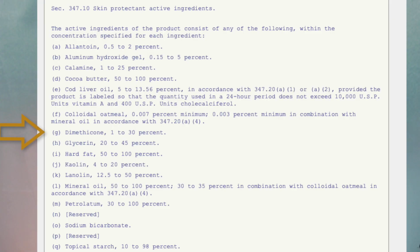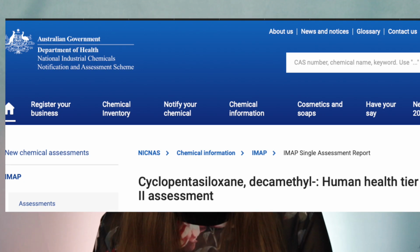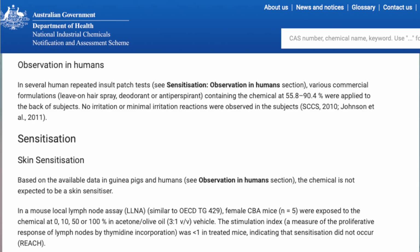There are also myths that silicones are toxic to the body. Well, interestingly, the FDA lists dimethicone, which is a type of silicone, as an FDA-approved skin protectant. I'll show that on the screen now. And there are many other organizations that are concerned with your health that also state that silicones are not toxic. For example, in addition to the FDA, Health Canada, European Union Scientific Committee on Consumer Safety, UK Environment Agency, Cosmetic Ingredient Review, and Australia's Inventory Multi-Tiered Assessment and Prioritization. These organizations have all said that silicones are not a risk to human health.